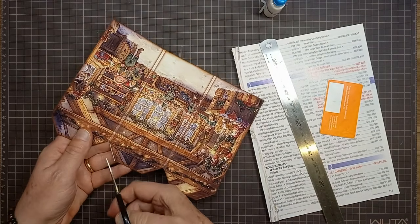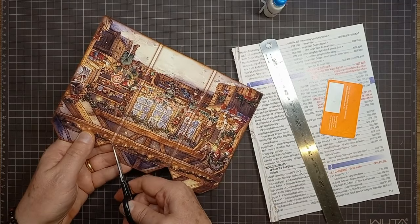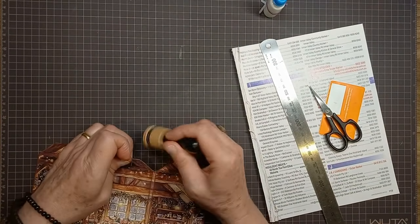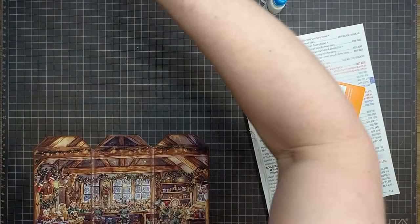I'm really cack-handed cutting this way. Is everyone else the same? I'm just going to do a bit of vintage on that. Get the right tool.